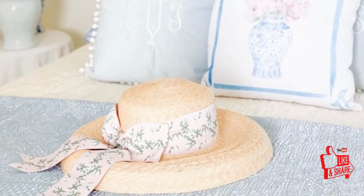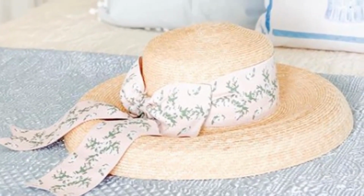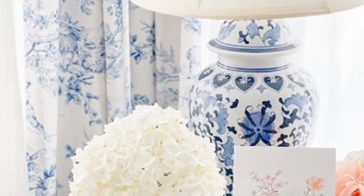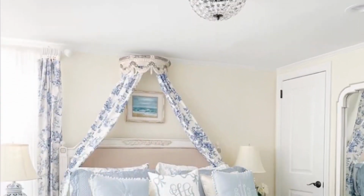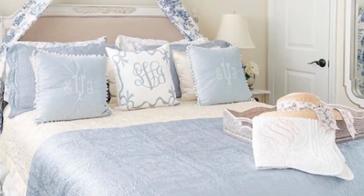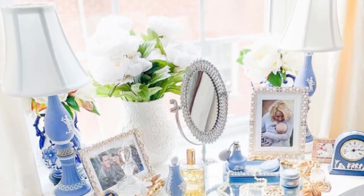Main bedroom. Go like the French and add a dresser, creating the opportunity to choose a unique piece to add character to your bedroom.